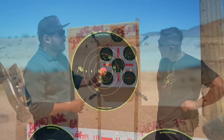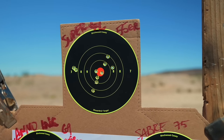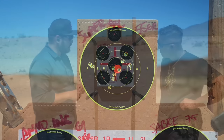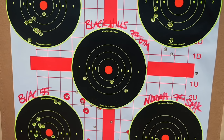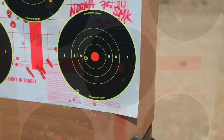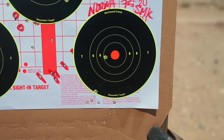But I'm still pumped on that, man. Being able to get remanufactured ammo that's shooting from an 8.4 inch barreled AK, this is a 6-inch circle, and we're getting this tight of a group. That's super cool to see. Very surprising to me that the Black Hills 77 OTM, these are from this right here, so it's this wide group. And then also the 77 Norma Sierra MatchKing bullet gave us this huge wide group there.